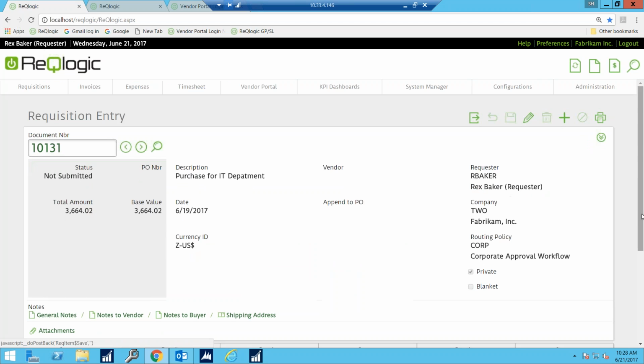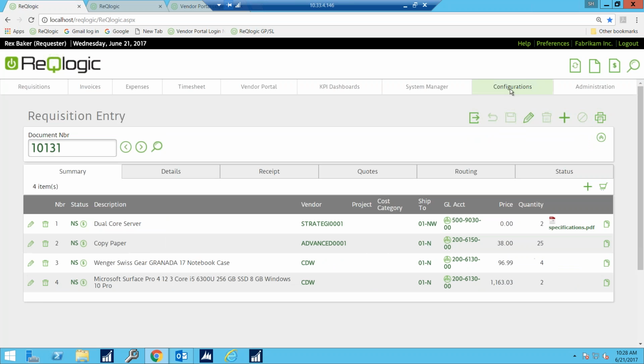So if I save this line here and I go up to the top, you'll notice I have changed it to call it configurations, because anything in this area here is out of the box configuration. That means you can modify this system and you don't have to modify any code behind it. You're basically modifying how it looks. So what does that mean? That means under data field customization is where I decide what fields I want to make required and what fields I want this user to see. And your configurations are by user, by group, or globally across the system. So you have a number of options.